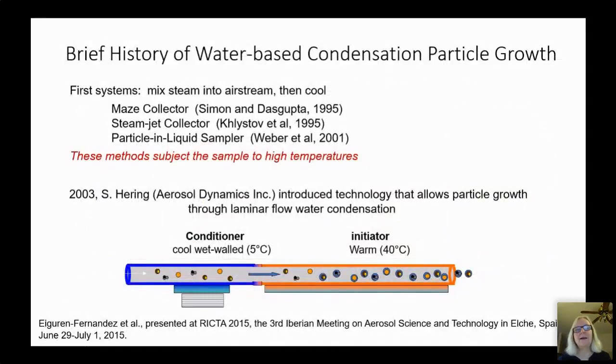A little brief history on water-based condensation particle growth. This was first introduced in the mid-1990s, but all of these methods mixed steam into the airstream and then cooled. And so these methods subjected the sample to very high temperatures, which is not something you would want to do when sampling bioparticles. And in 2003, Suzanne Herring introduced a technology that allows particle growth through laminar flow water condensation.